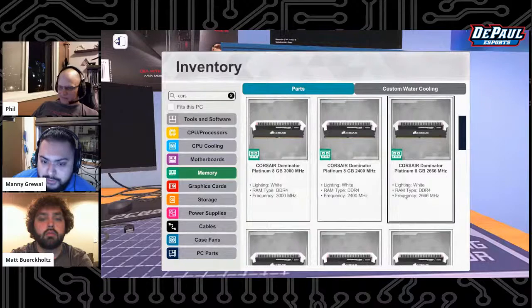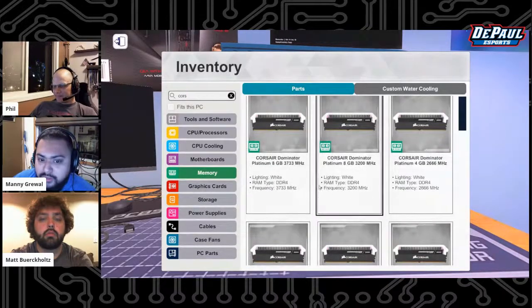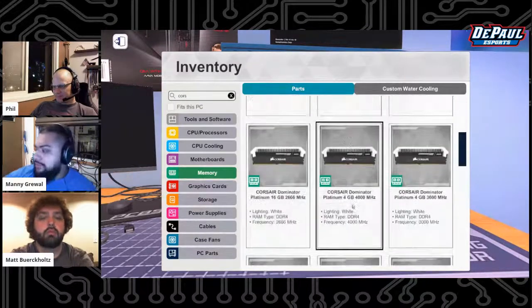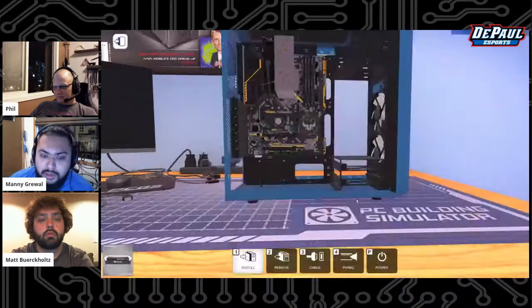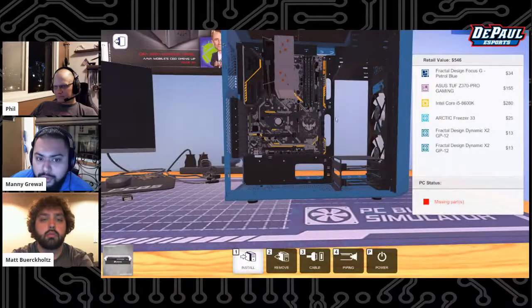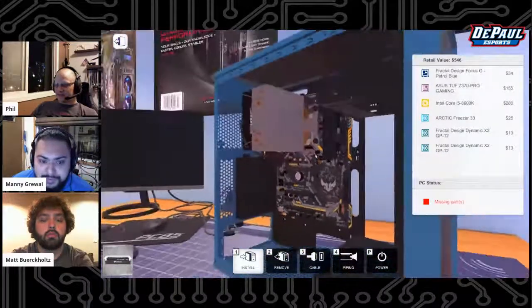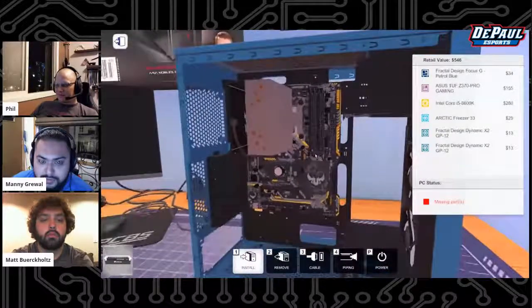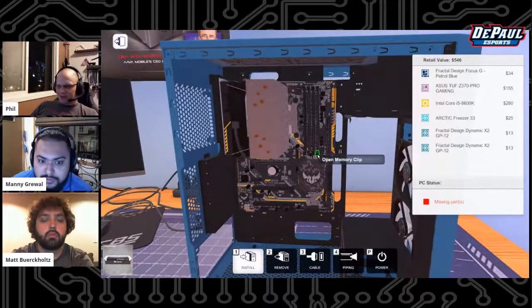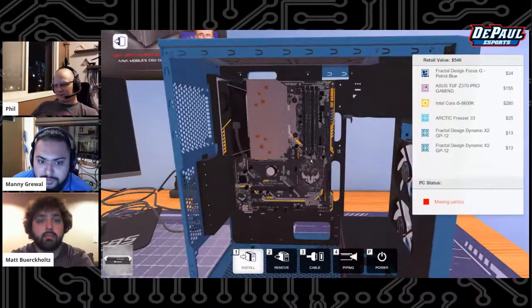2666 is okay, serviceable. There is a noticeable difference though between that and 3200. You want to aim for that 3200, and it's relatively good on your wallet. The only reason it'll be more expensive for that speed is because of pretty RGB lights. RGB lights are very important for some people, and you can get RGB RAM, RGB video cards, RGB cases, fans, everything.